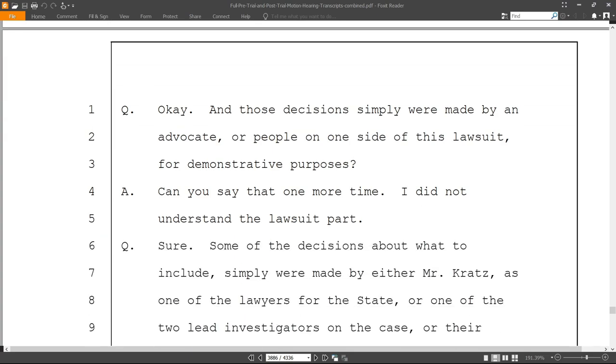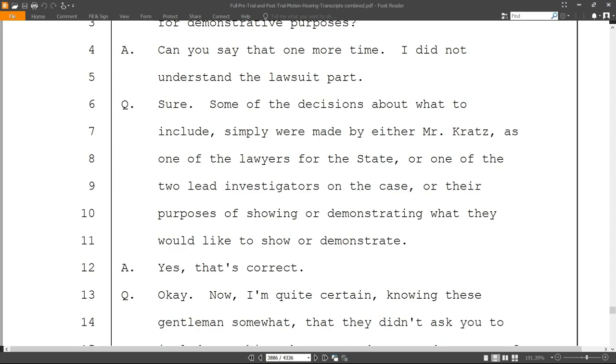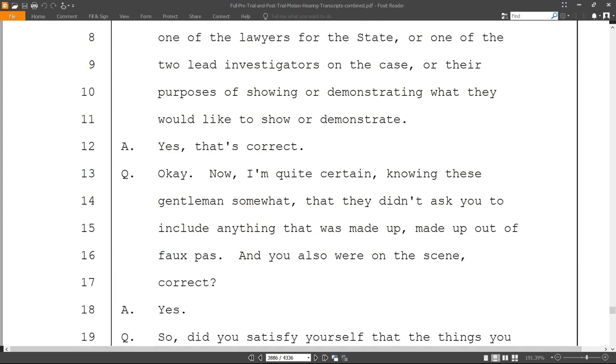Okay, and those decisions simply were made by an advocate or people on one side of this lawsuit for demonstrative purposes. Can you say that one more time? I did not understand the lawsuit part. Sure. Some of the decisions about what to include simply were made by either Mr. Kratz as one of the lawyers for the state, or one of the two lead investigators on the case, for the purposes of showing or demonstrating what they would like to show or demonstrate.